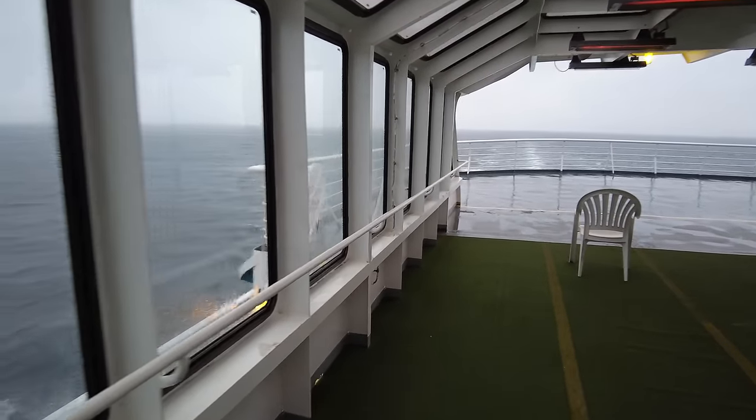Okay. Can I touch the wheel? Sure. Oh, ho, ho, ho. Thank you. I can't believe I get to touch the steering wheel for the ferry. Very cool. I think it's time to go find some lunch.